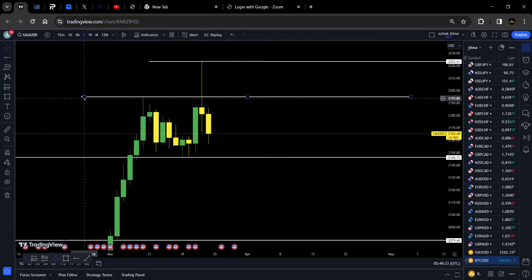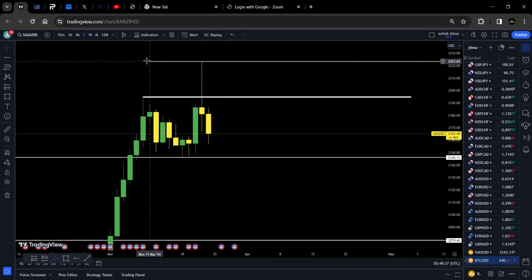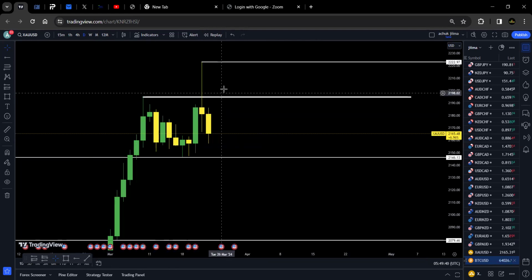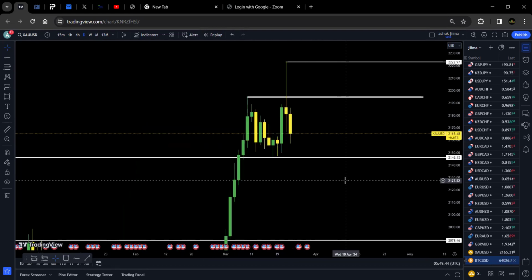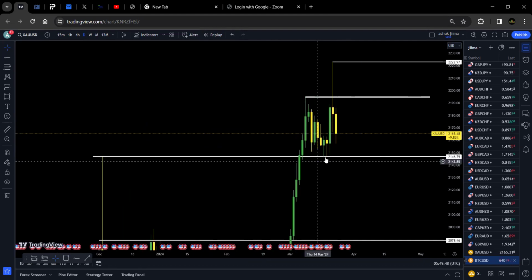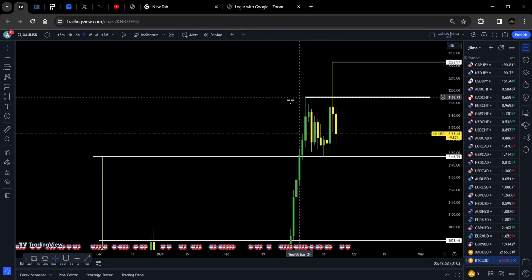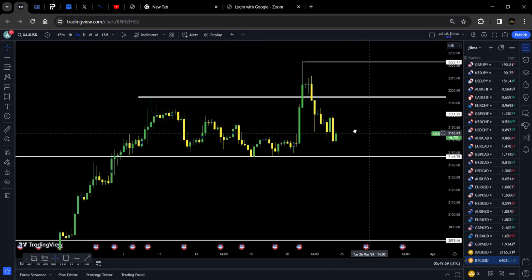So in other words, we are beginning to have our resistances and supports. In case price is to head back up here, this will act as our resistance. And then this is our support, because this was an area where the market had broken above, and then the retest has already happened. So this was a break and retest, forming a new high, and then the market began to break the previous highs as it comes down.